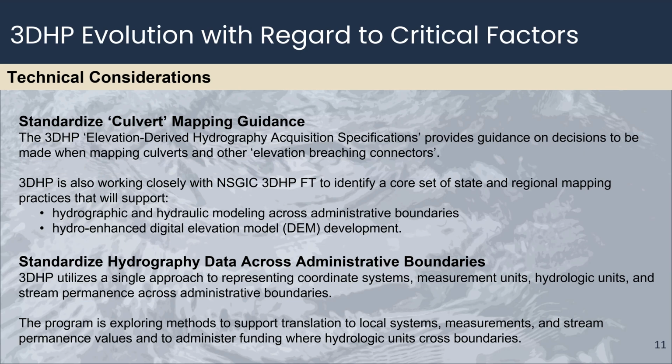Okay. Some of the technical considerations. This is how is this really going to work? And one of the things that came up is, boy, we'd really like some standardized culvert mapping guidance. How to map culverts so they work in this new system. And the 3DHP EDH specification provides guidance on decisions to be made when mapping culverts, what they refer to as elevation breaching connectors. So there's guidance in the specification.